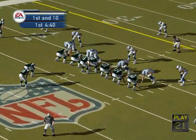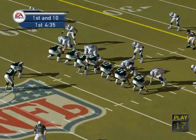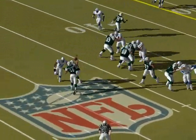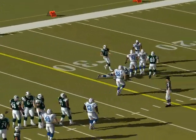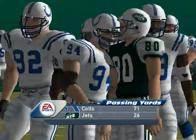In the offset eye formation. Number 16 drops back. Passes left. Anderson with the reception. Let's hear it for your Jets.